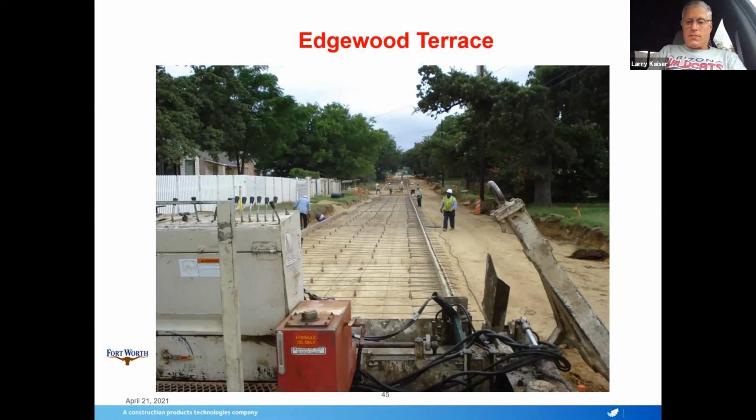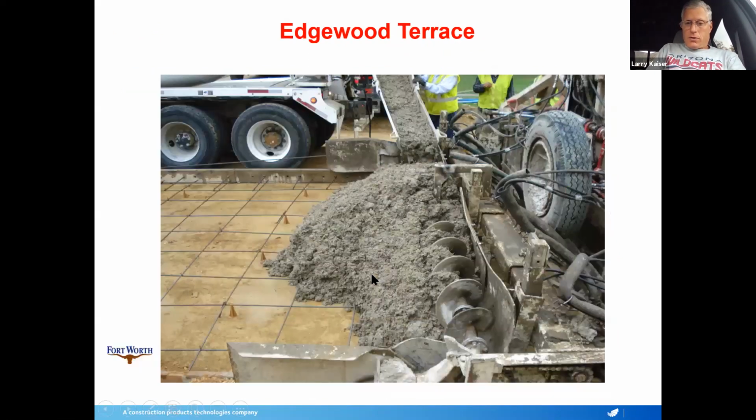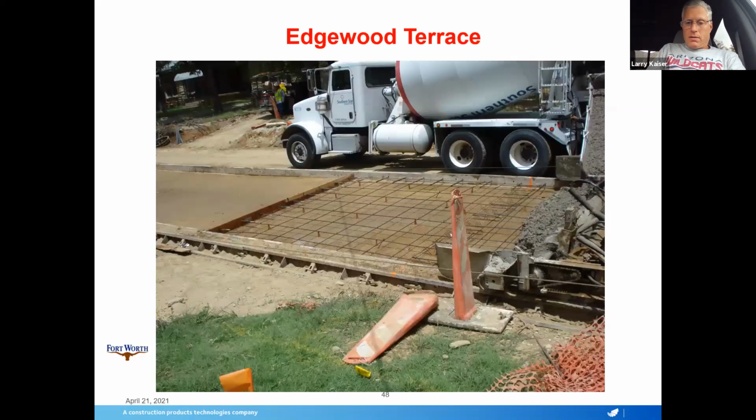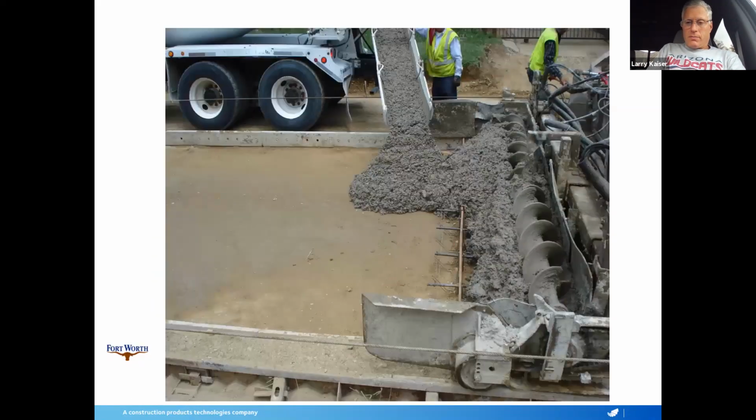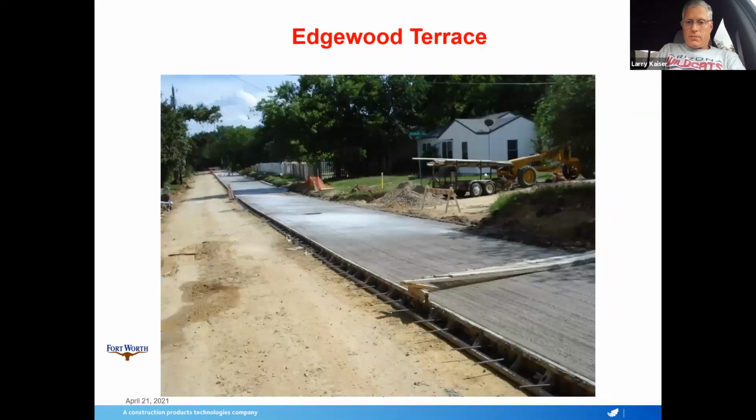This is an area in Fort Worth where we were comparing weather wire mesh and what they would typically do on the roadway paving. We stopped the section, put the fibers in, and then we moved on from there. You can see this is the area they left alone. Put it in, augered it in, and put the panel in. Just a quick picture there.